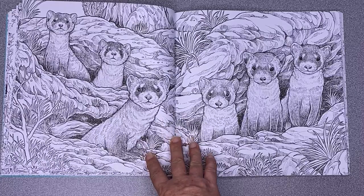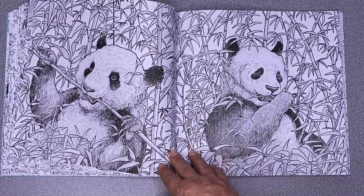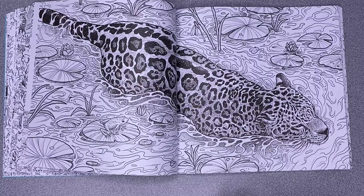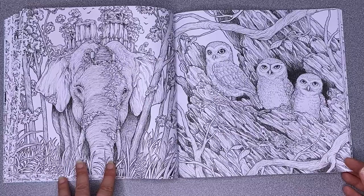And then we've got black-footed ferrets. I think these look as cute as a little button. Giant pandas. We all love our pandas, don't we? I think pandas are just so beautiful. The only thing more beautiful than a panda, I think, is a baby panda. Now, these are the hippopotamus. And the jaguar. Whooping cranes. We've got the Asian elephants and the forest owlets.